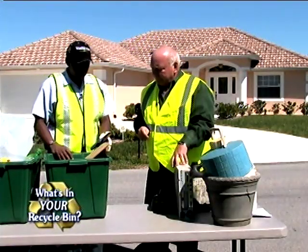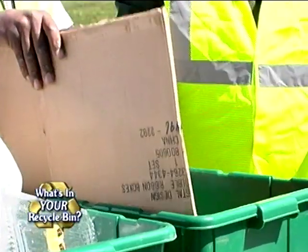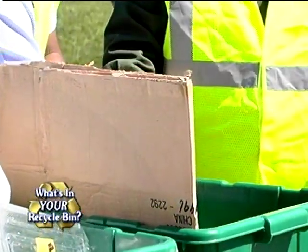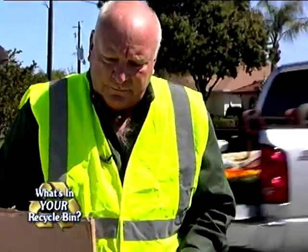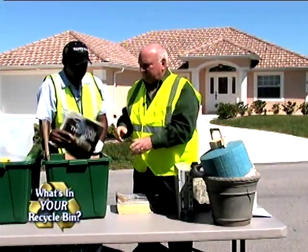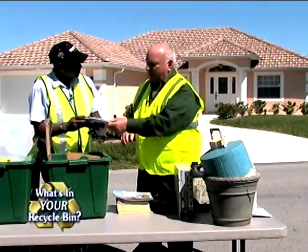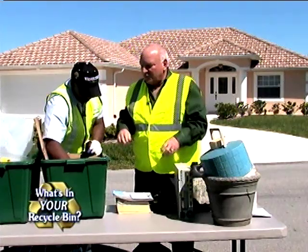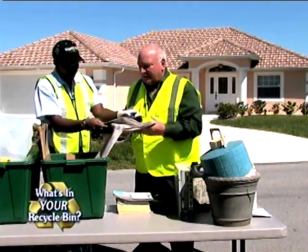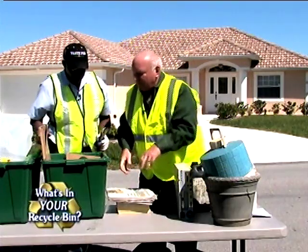Yes. Well, today we start with corrugated cardboard. We have our phone books. All right, so phone books are recyclable? Yes, sir. We also have our magazines. Okay. Junk mail. We get lots of junk mail. Yes, we do. And newspaper. Newspaper, obviously. And the magazines that come with the newspapers, they're all recyclable? Yes, they are. Okay, great.